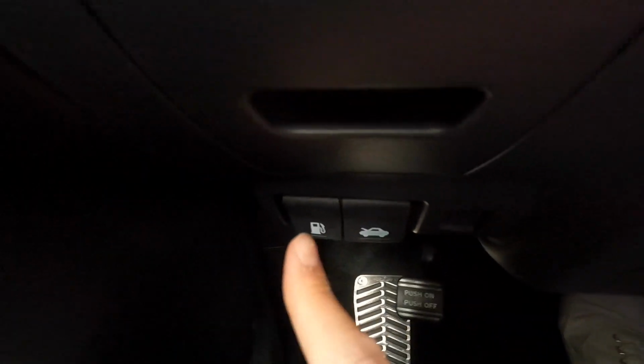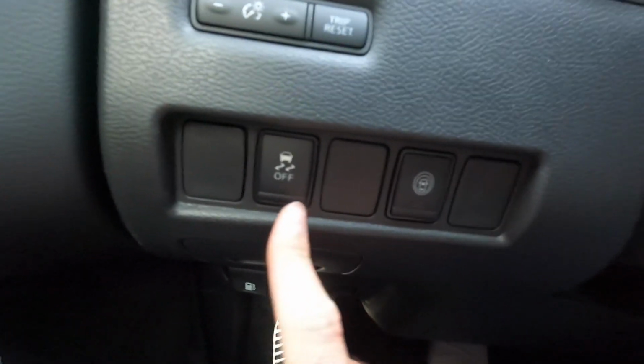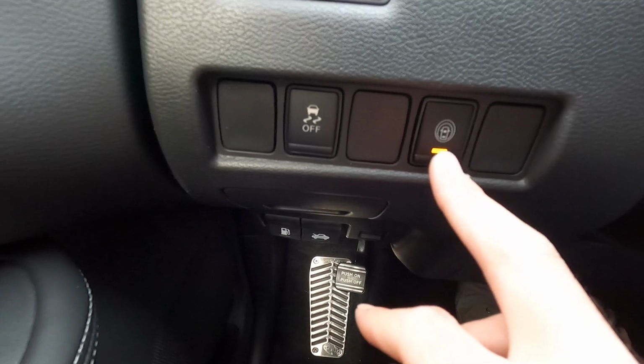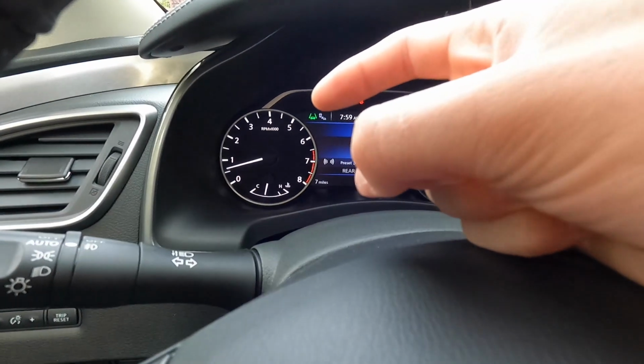So down here, pull back on that. That is going to pop open your fuel door. This is going to pop open the hood. I think your fuse box is down in there. And then that is to turn your traction control system on or off. This is basically to turn your lane keep assist as well as a couple other driving assistance features on. Let you know that it is on up there.